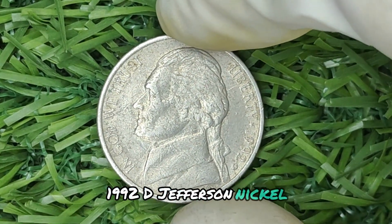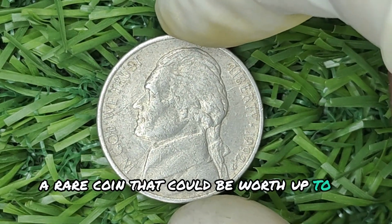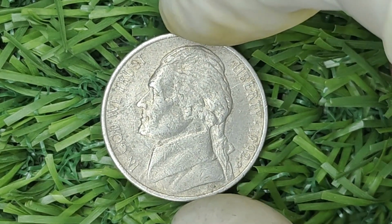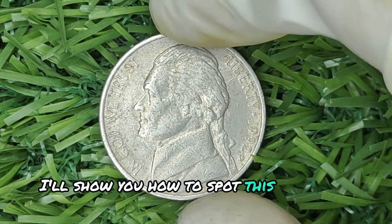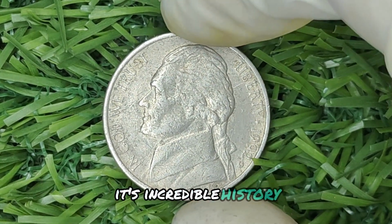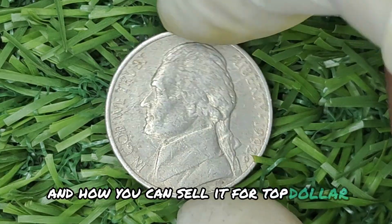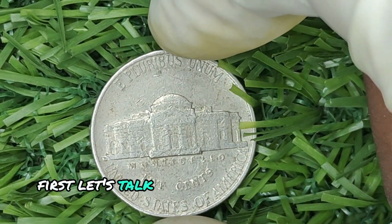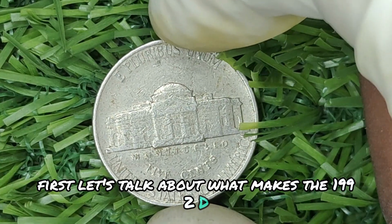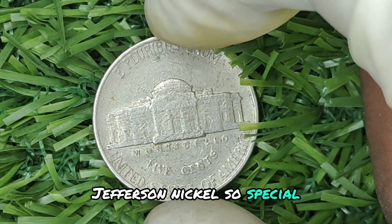1992D Jefferson Nickel, a rare coin that could be worth up to $1.2 million. Stick with me because in the next 10 minutes, I'll show you how to spot this valuable coin, its incredible history, and how you can sell it for top dollar. Let's get started. First, let's talk about what makes the 1992D Jefferson Nickel so special.